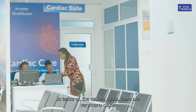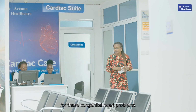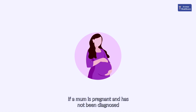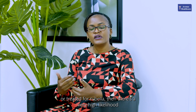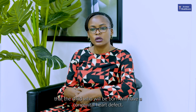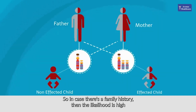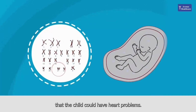In terms of the causes, again, there are very many causes for these congenital heart problems. One of them is infection, and the most common one that we see is rubella. If a mom is pregnant and has not been diagnosed or treated for rubella, then there's a very high likelihood that the child who will be born will have a congenital heart defect. Sometimes problems go from one generation to the other. So in case there is a family history, then the likelihood is high that the child could have heart problems.